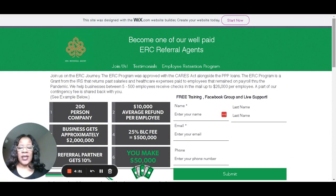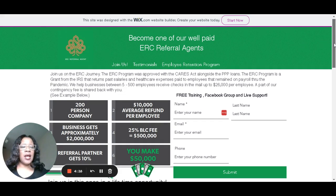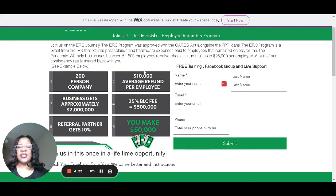All right, ERC is the Employee Retention Credit, and this website is makemoneywithgrants.com. Become one of our well-paid ERC referral agents. This symbol right here is from Bottom Line. That's their logo. Join us in the ERC journey.